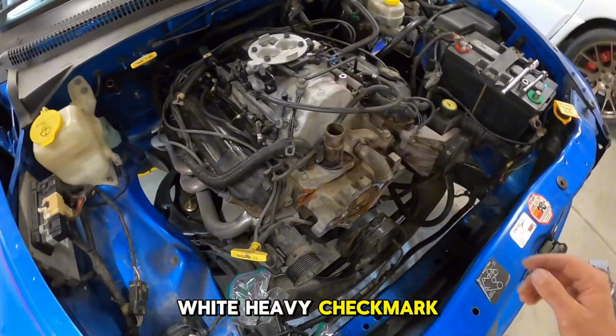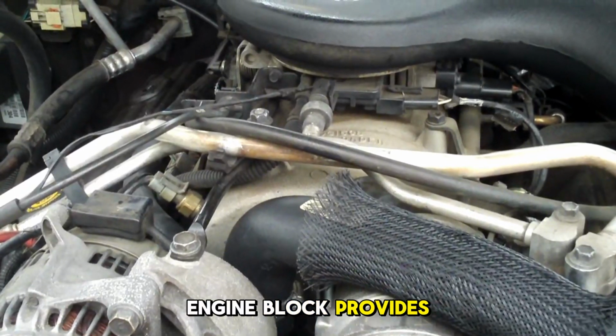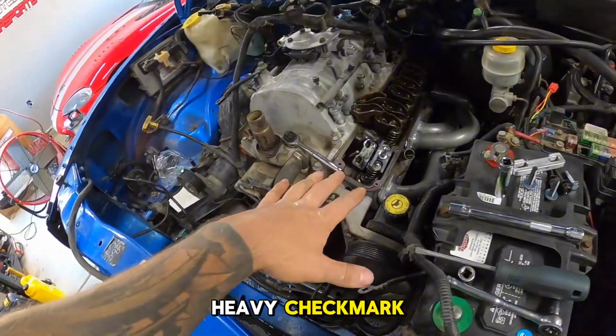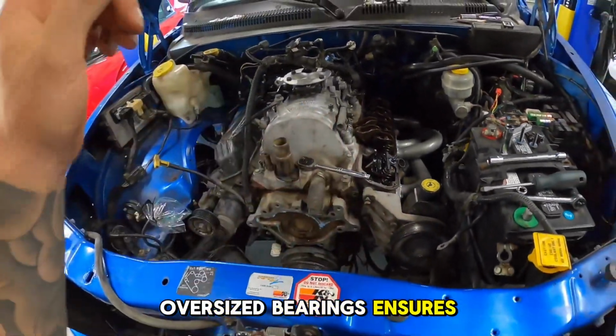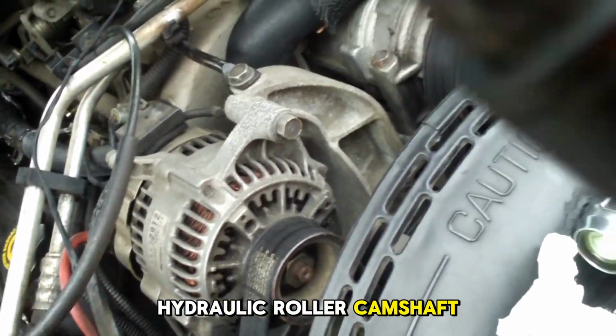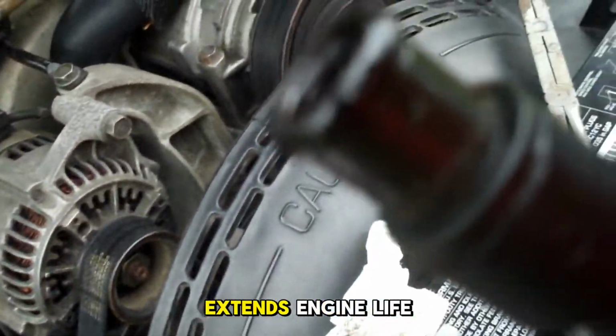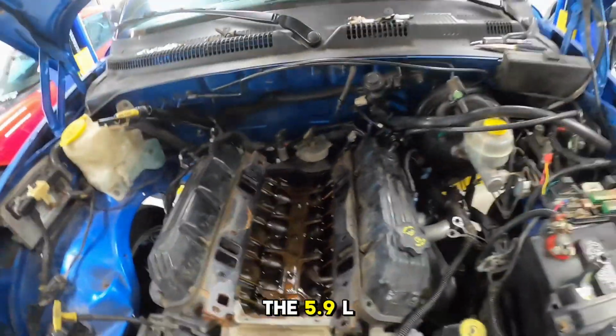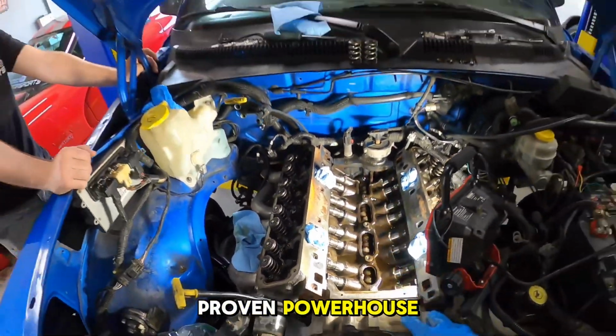Deep skirt engine block provides extra support for the crankshaft, reducing wear. Oversized bearings ensure long-term durability. Hydraulic roller camshaft reduces friction and extends engine life. If you want a V8 that keeps going no matter what, the 5.9L Magnum is a proven powerhouse.